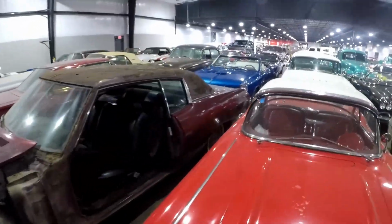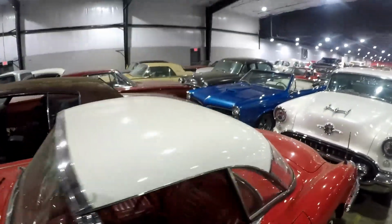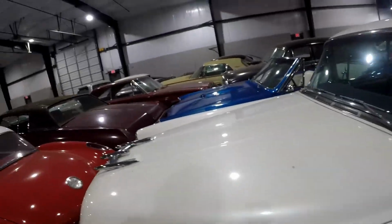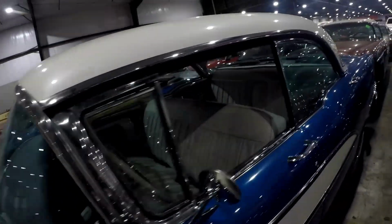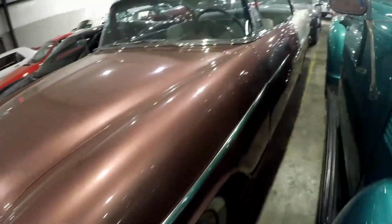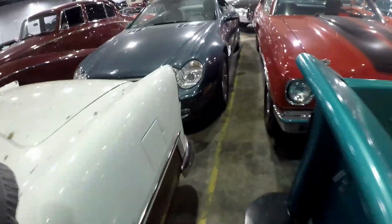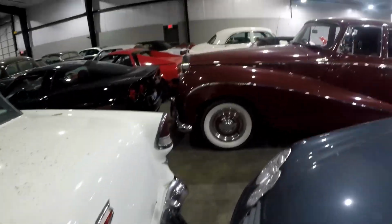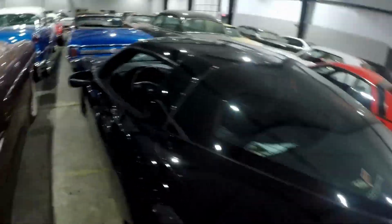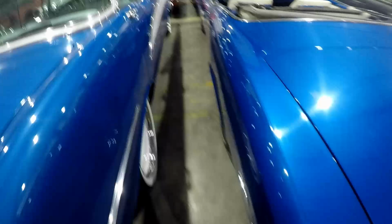Look at that. They got the ghost flames on that Pontiac. Is that a GTO? That's a GTO, I believe. I couldn't get over there. I can't get over there. I'm too wide to be trying to. That's crazy. I'm little and I'm still too wide. You know what? I missed it because I was looking at this right here. Yep, that's a GTO. No, it's a Le Mans. I did get this. I got it. It's a Le Mans.